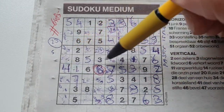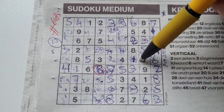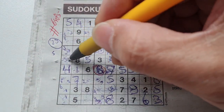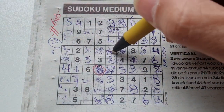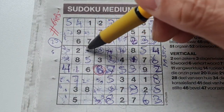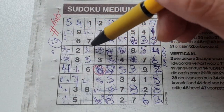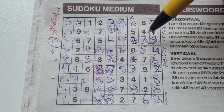Two missing numbers here. The 1, 2 is missing. The 3, 4, 5, 6, 7, 8, 9 is missing. A 2 and a 9. Need to wait, I believe. Alright. 7, 3. And the 7, 3, and the 9 are missing here. This box can be 7. A 3 and a 9, 7 and a 3, okay.